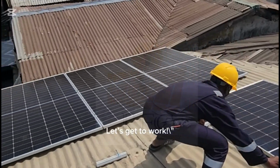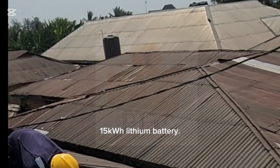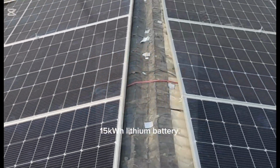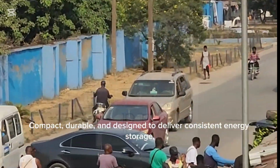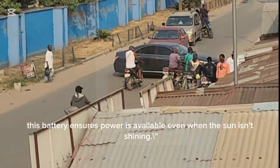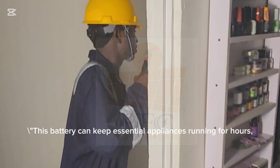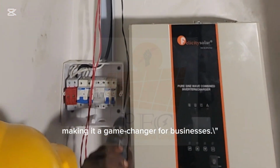Let's get to work. The star of today's installation is this powerful 15 kWh lithium battery. Compact, durable, and designed to deliver consistent energy storage. This battery ensures power is available even when the sun isn't shining. This battery can keep essential appliances running for hours, making it a game changer for businesses.